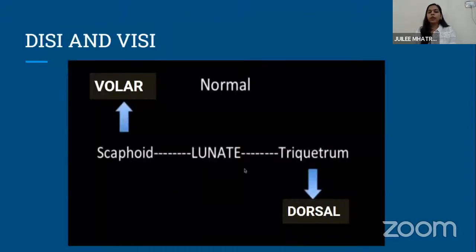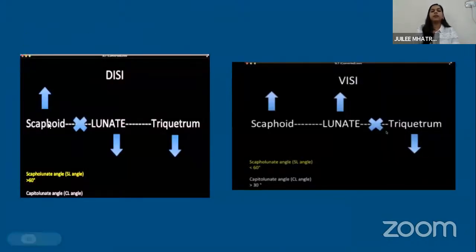Now, whenever we talk about perilunate dislocation, we often come across the terms DC and VC. What exactly are they? In normal anatomy, the scaphoid has a tendency to move volarly, and the triquetrum has a tendency to move dorsally. However, because they are attached by ligaments, they are in the normal anatomic position. Now, in stage one, where there is a break in the scapholunate ligament, the lunate bone along with the triquetrum moves dorsally. And in stage three, where the lunotriquetral ligament is also torn, the lunate moves volarly. So basically, on an X-ray, if we see VC as compared to DC, VC is a more severe form of injury. That is what it basically signifies.